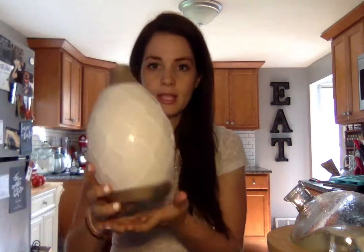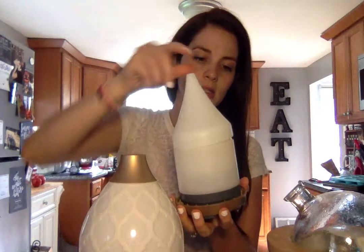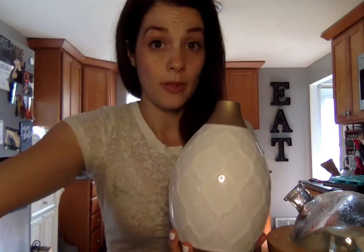All right, so the next one, I'm actually going to talk about two because they are the same base, so it just makes sense for me to talk about two. Okay, so this one is the Desert Mist. This one is not on correctly, sorry. Okay, so this is the Desert Mist. It is also one that comes in the starter kit.